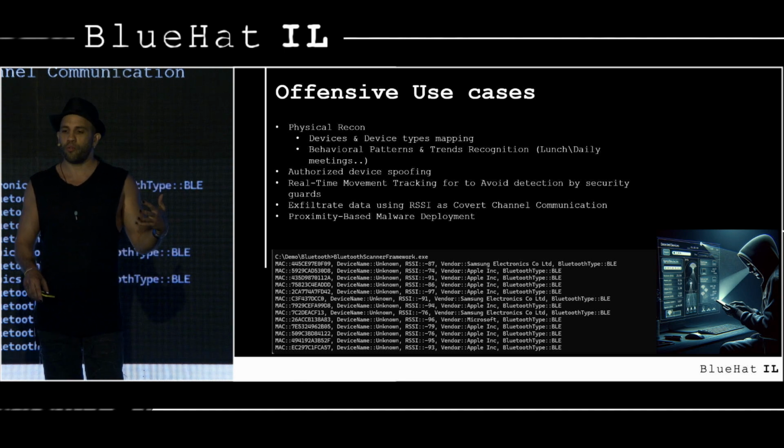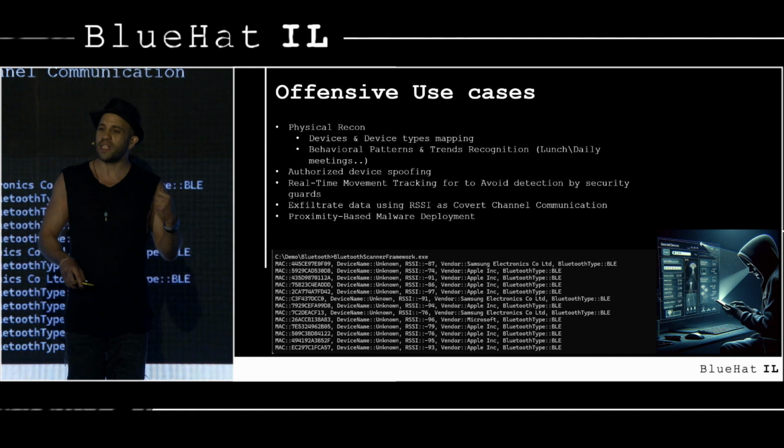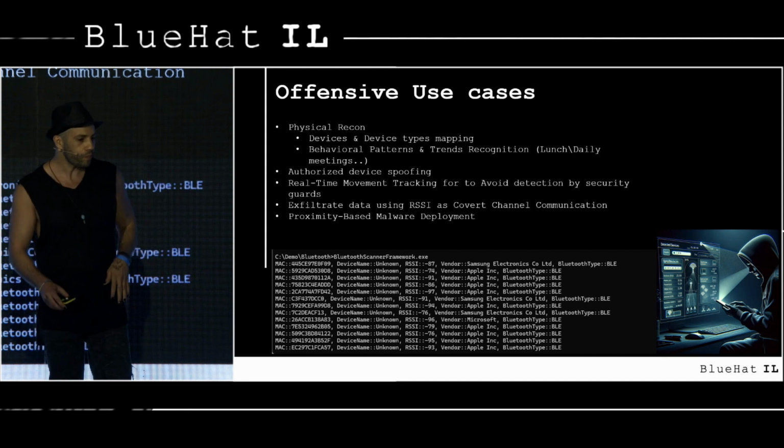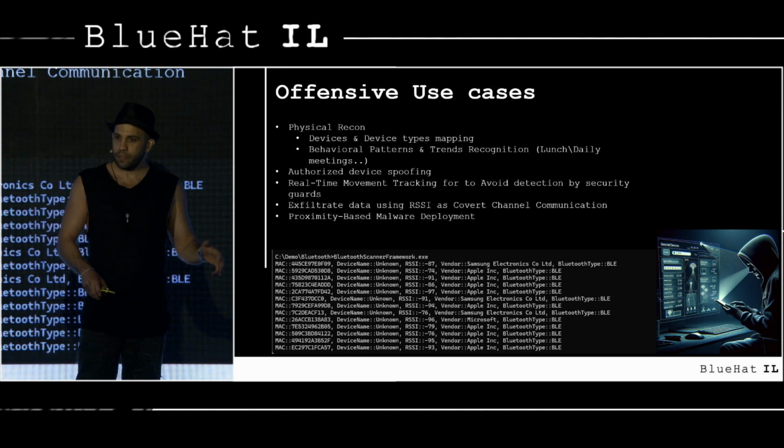Another thing is authorized device spoofing. Think about all the use cases we talked about from a defensive perspective. They're all based on the identity of the receiver or the transmitter, right? The transmitter sends eventually not only the RSSI, but also its MAC address, which allows me to identify it uniquely. But this is really, really easy to spoof, right? It's really easy to spoof a MAC address. So I need to rely on other environmental characteristics in order to uniquely identify a device and not rely only on its MAC address. So device spoofing, again, is a very common use case for offensive scenarios.